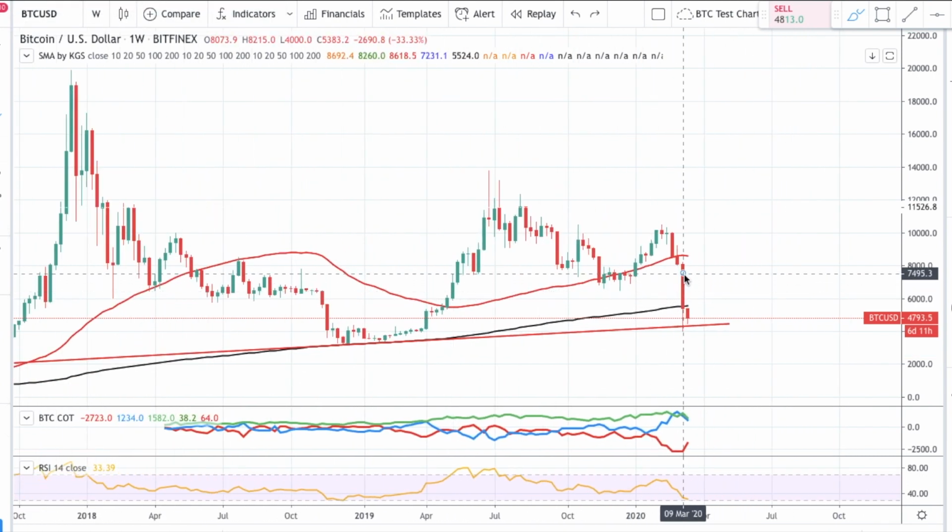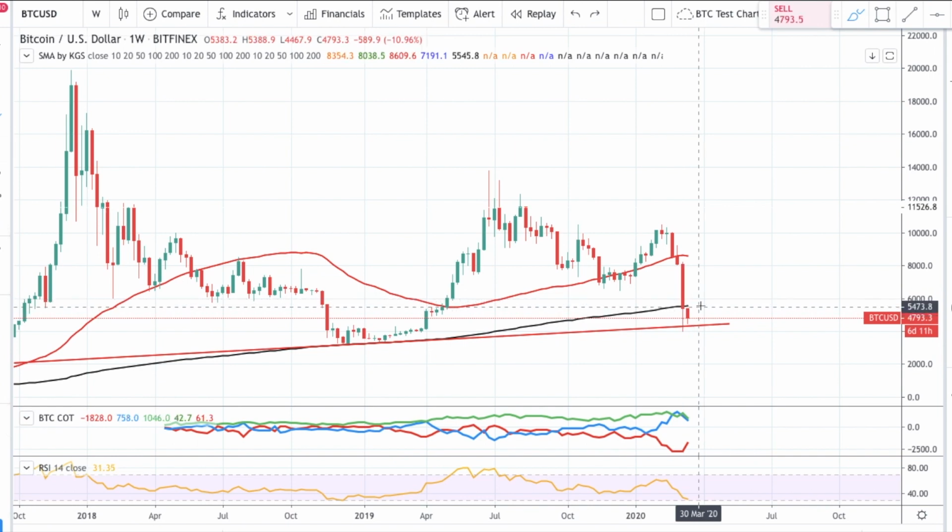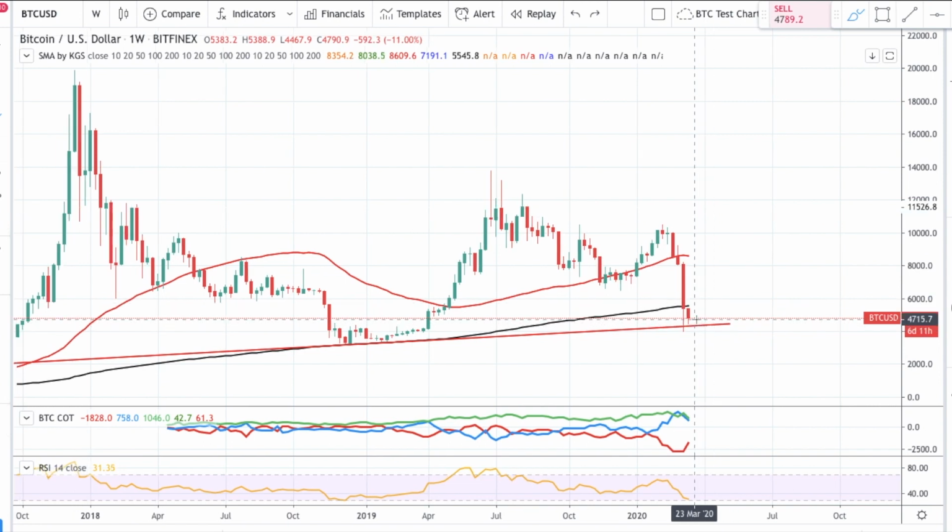But now the weekly candle has closed below the 200 moving average, and you can see the price is actually free falling. So right now Bitcoin is around $4,789, gaining some momentum. As you can see, we're getting the bounce here, right? We were around 4,400 this morning, but now it's trying to gain some momentum and push the price in an upper direction.